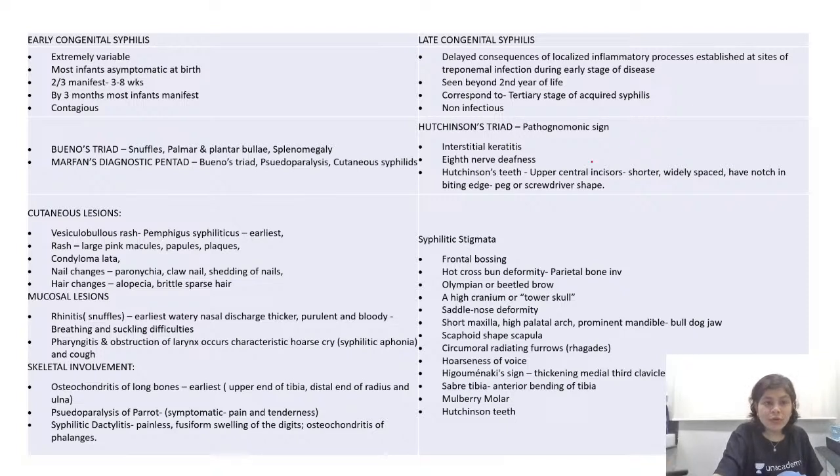Please remember, very important MCQ, the most common and the earliest sign of early congenital syphilis is snuffles. Snuffles means rhinitis. Okay. So it forms the Buono's triad. So please remember the Buono's triad. The Buono's triad includes snuffles, palmoplantar bullae and splenomegaly. And then there is a Marfan's diagnostic pentad. The Marfan's diagnostic pentad includes the Buono's triad of snuffles, palmoplantar bullae, splenomegaly. Along with that, there is cutaneous syphilids and pseudoparalysis.